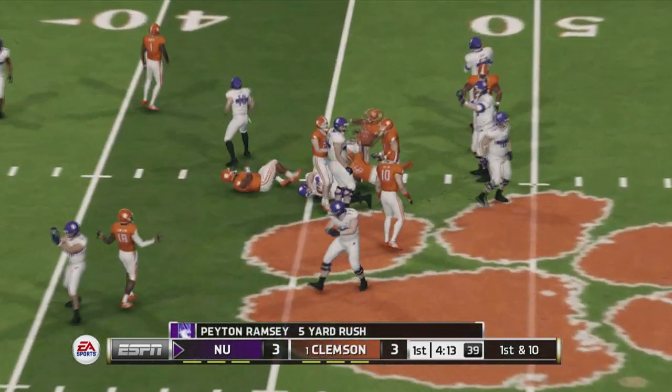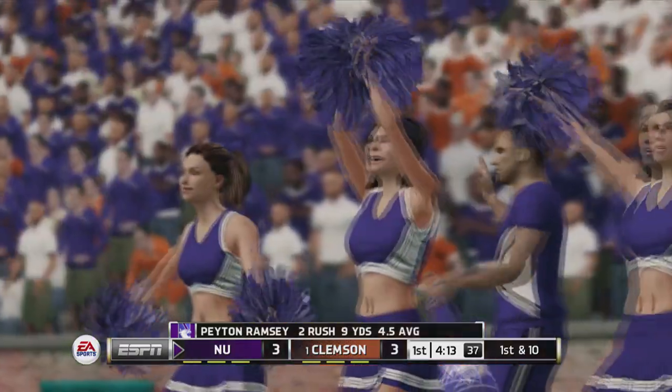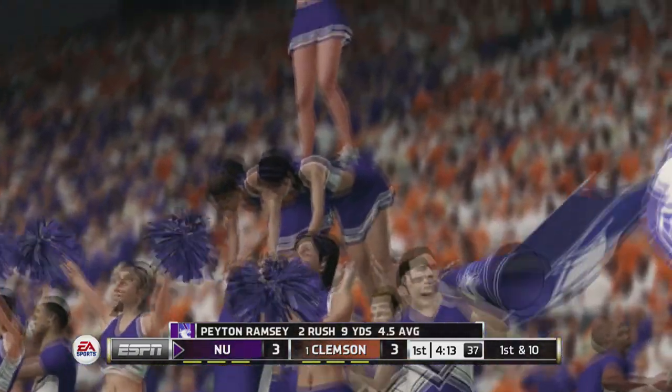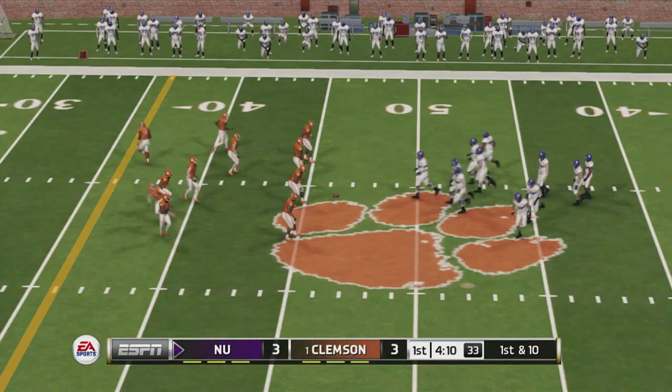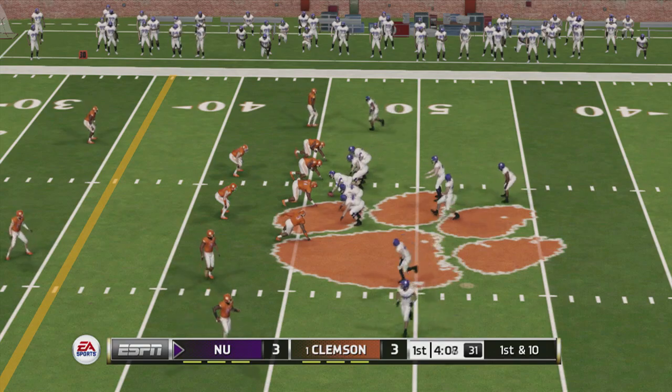They get nice yardage on that run. Gain of 6 yards. That makes it 1st and 10. 1st and 10. Ball on the 46-yard line.